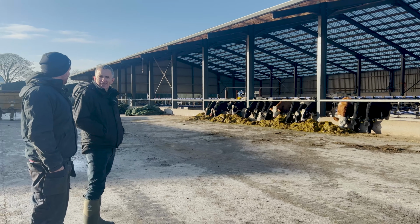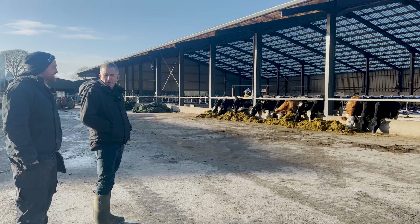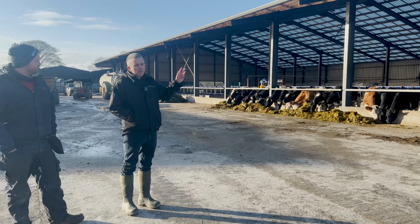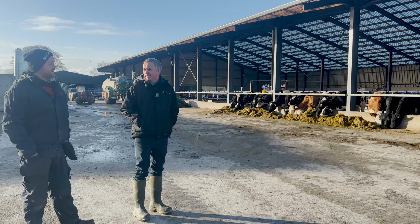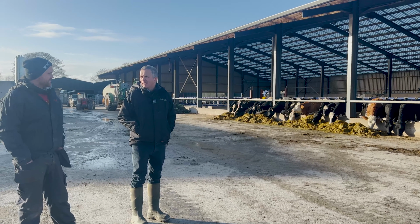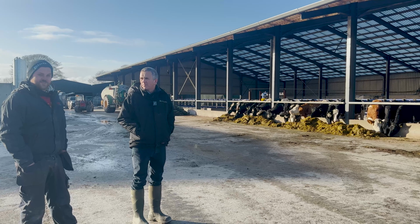So Simon, we've come out here today to look at a shed you've built. Yeah. We were involved with it a couple of years back with the design and planning of it. And I suppose for people, what size shed is it? It is 11 bays long by 140 feet wide. And there's 150 cubicles inside it.